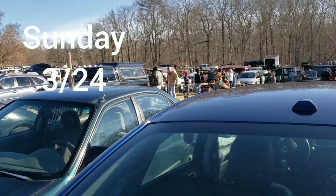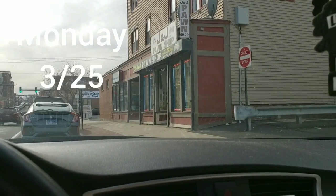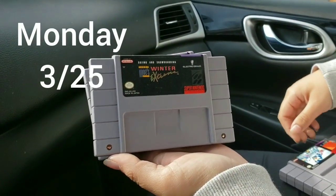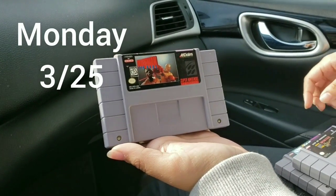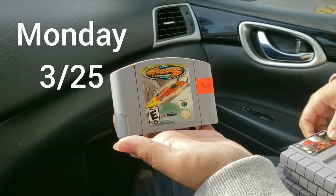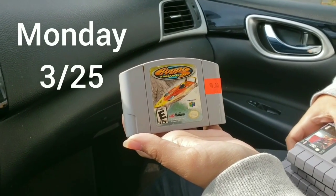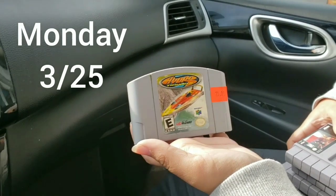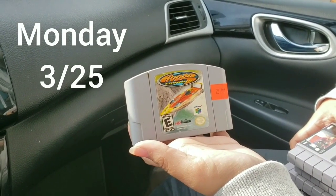Later. At the pawn shop over here, I just got Hit the Ice, Winter Extreme, Foreman Boxing, and the Great Cart for Hydro Thunder, and all together it was $30. The Hydro Thunder by itself is like a $40 to $50 game. Later.